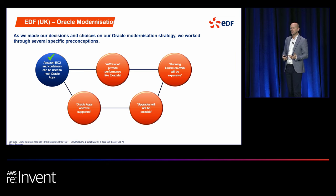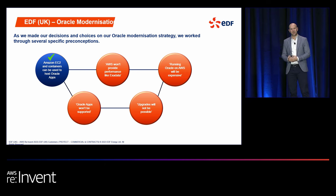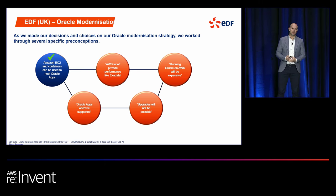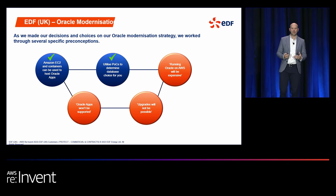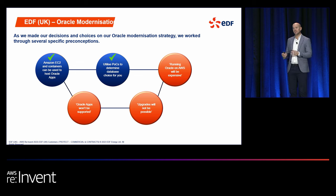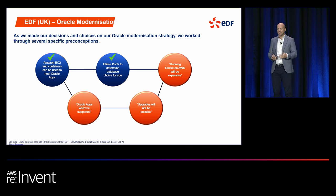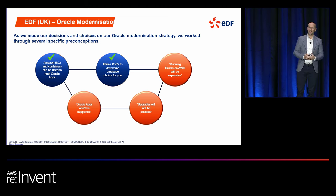And then we heard, well, you're not possibly going to get the same performance that you can get from your Exadata appliance that sits on your on-premise implementation. And that was a big one for us, I'm not going to lie. I mentioned earlier that that database choice really was key to our thinking. And utilizing proof of concepts and really understanding your workload, how it works today, what good performance, what good throughput looks like, and then challenging the AWS and partner ecosystem to help you understand how that could work, I'd really encourage you to take that foot in should you wish to.